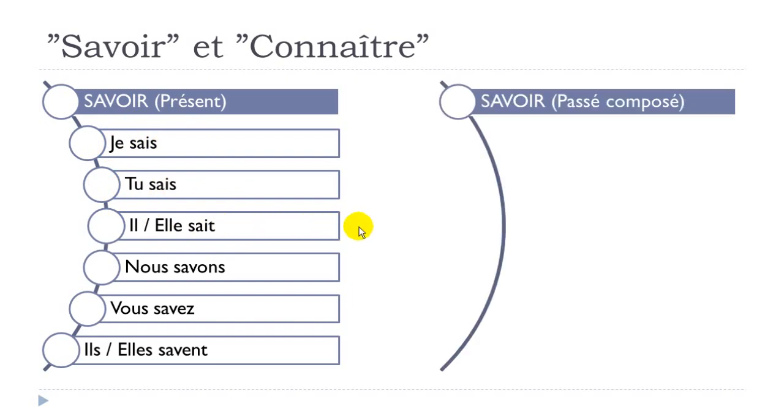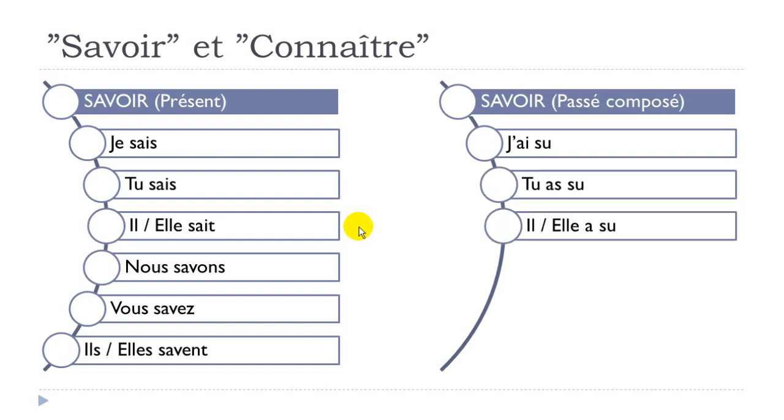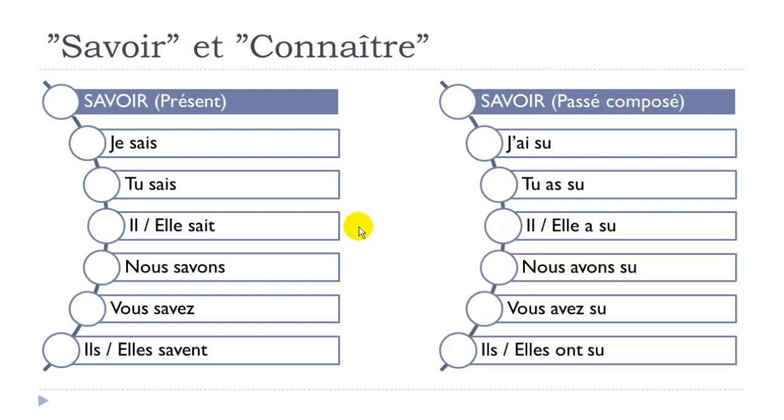Let's see now the passé composé form. J'ai su, tu as su, il a su, elle a su, nous avons su, vous avez su, ils ont su. If you remember, when we introduced this passé composé form, it was in Unit 5, if my memory is correct. You put first, in most of the cases, the verb avoir at the present form, and then the participe passé form. The participe passé form for savoir is su, so it doesn't change. That's the reason why you put it right after each form. J'ai su, tu as su, il a su, elle a su, nous avons su, little liaison here, vous avez su, same thing here, ils ont su, little liaison between the two, elles ont su.